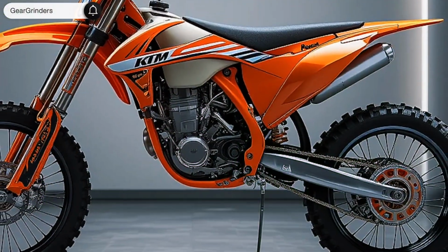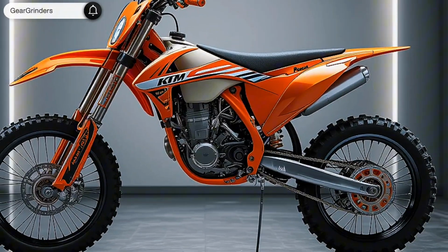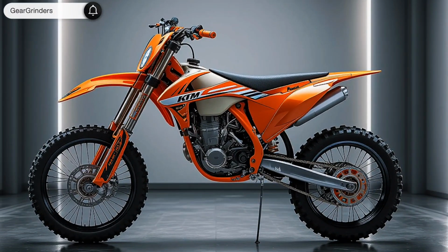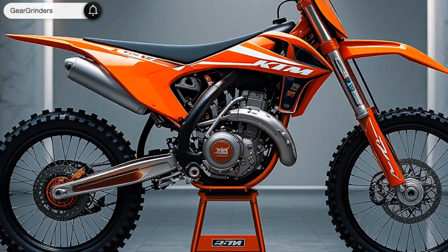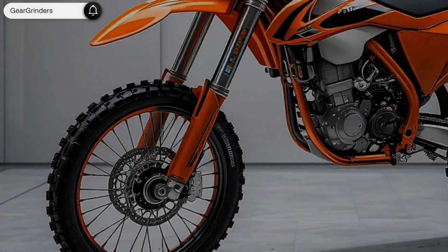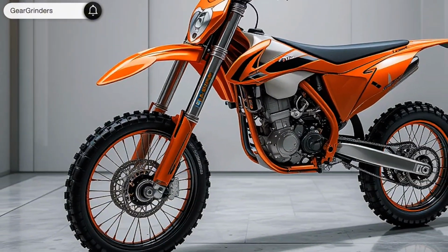Today, we're diving into one of the most exciting motocross machines of the year, the 2025 KTM 250 SX-F Adamo Edition. Inspired by the incredible racing legacy of Andrea Adamo, this special edition bike brings championship-winning performance, cutting-edge technology, and factory-level upgrades straight to the hands of passionate riders.